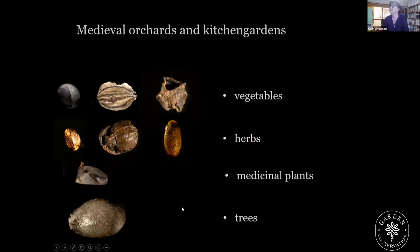And these are examples of seeds from medieval kitchen gardens and orchards in Swedish towns. You see vegetables, kale at the top, kale, parsnip, and beetroot. And herbs like oregano, coriander, and lavender. For example, coriander has been in use from the Viking Age and onwards. Maybe most people think it's a new herb. And then you see a medicinal plant, motherwort, and an example of trees is pear.